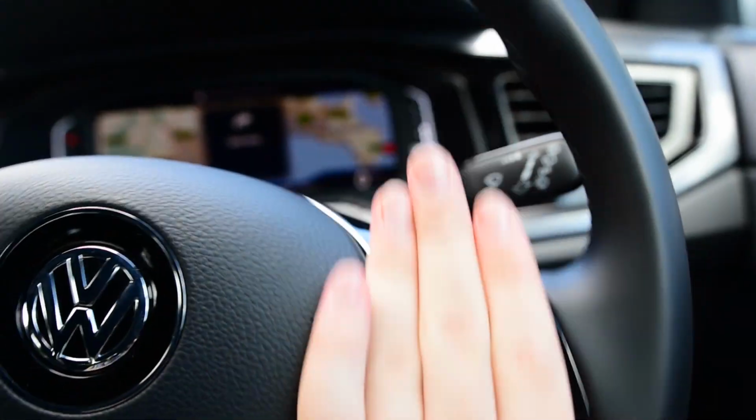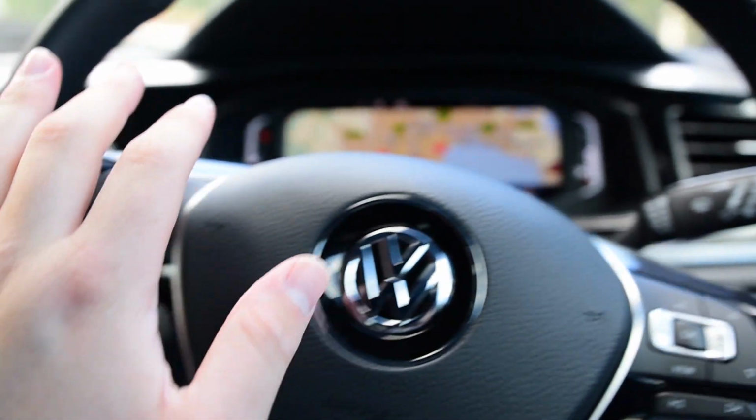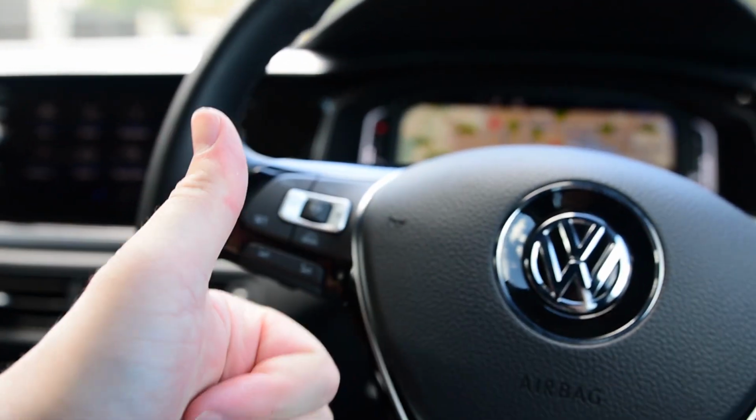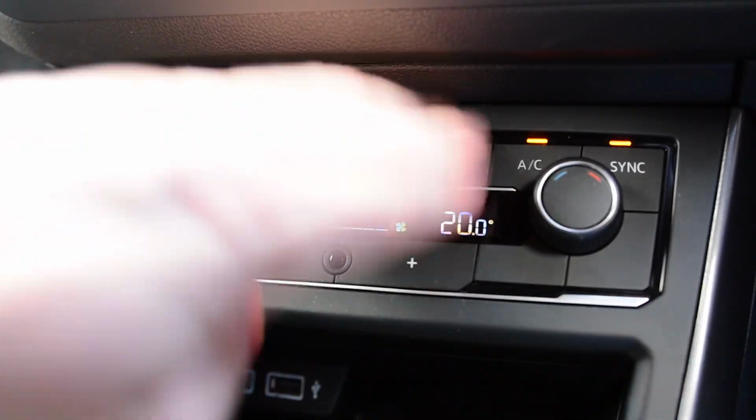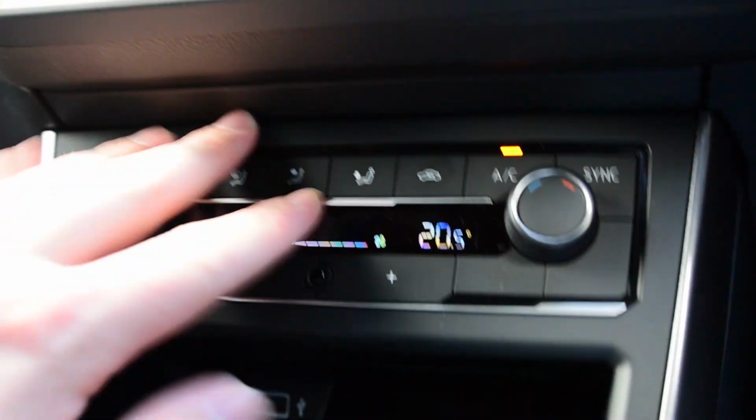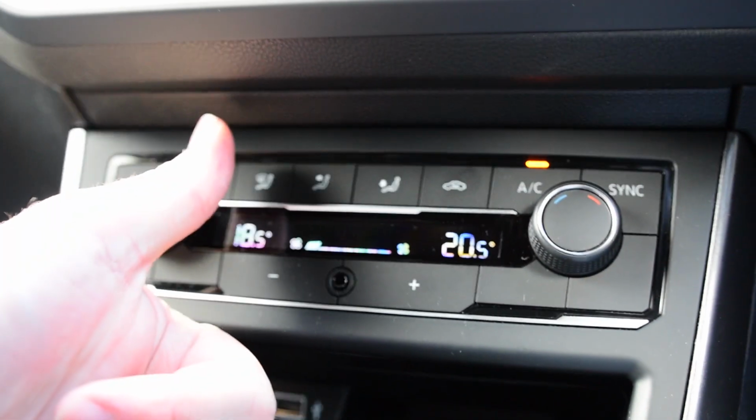It goes all right. But anyway, you control everything from the steering wheel, and that's all you ever want. You seriously do not need to take your hands off the steering wheel in this car, except to control the climate controls, which are physical. Another great thing about this car, it's not buried in the infotainment screen. It's all there. I love it.